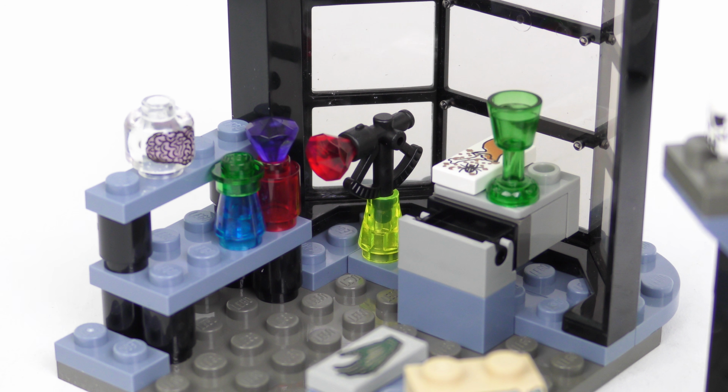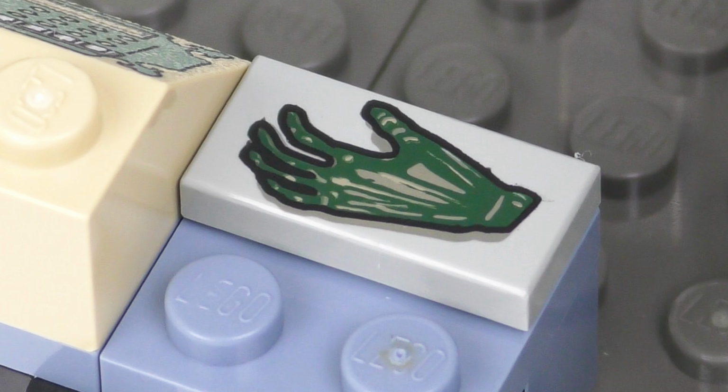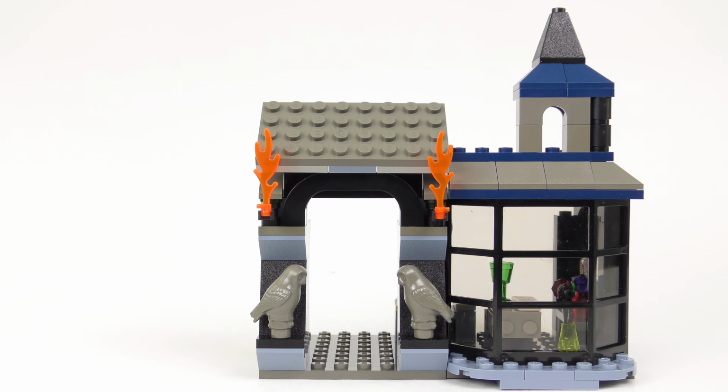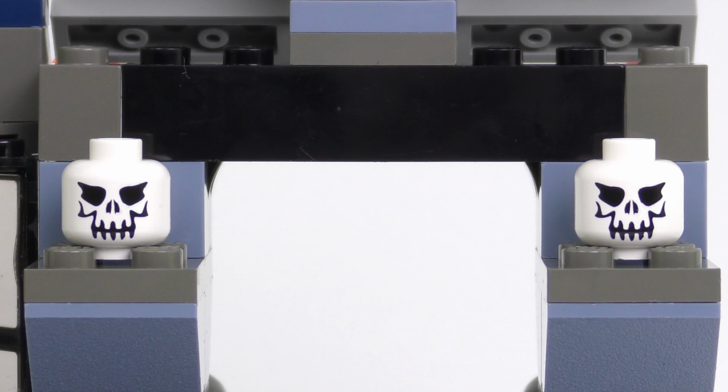That said, there were some nice elements, including the pickled brain, the Hand of Glory, and of course that exclusive window front. Knockturn Alley itself just turned out to be an archway. It was nice to get the owl statues, but apart from those and the skeleton heads, it was all a bit of a letdown.